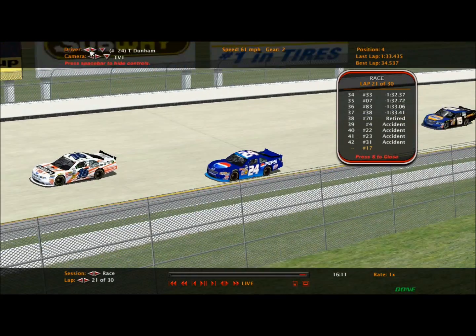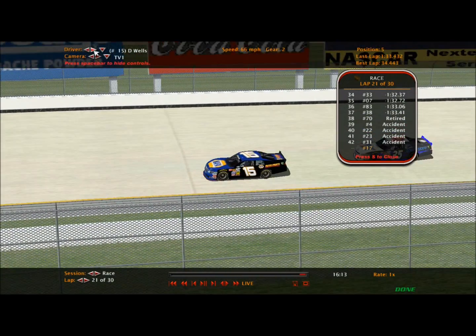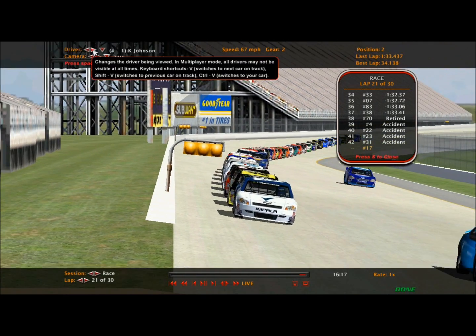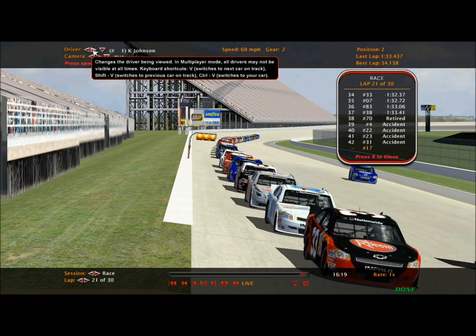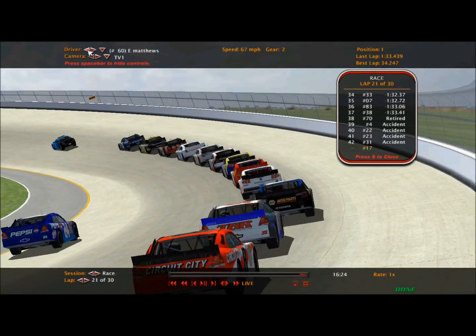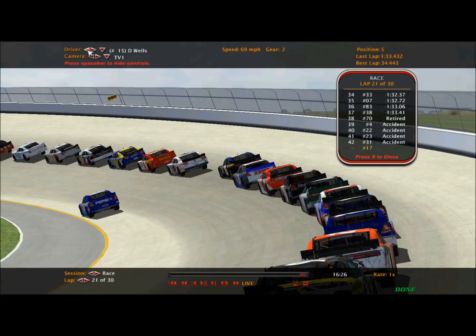You never know. Oh, what's going on here? How about Dylan Poteet up there in 12th? Or not the pulse there, but the points leader. He's gotten up there. Yeah, you're right. It's looking pretty good right now.